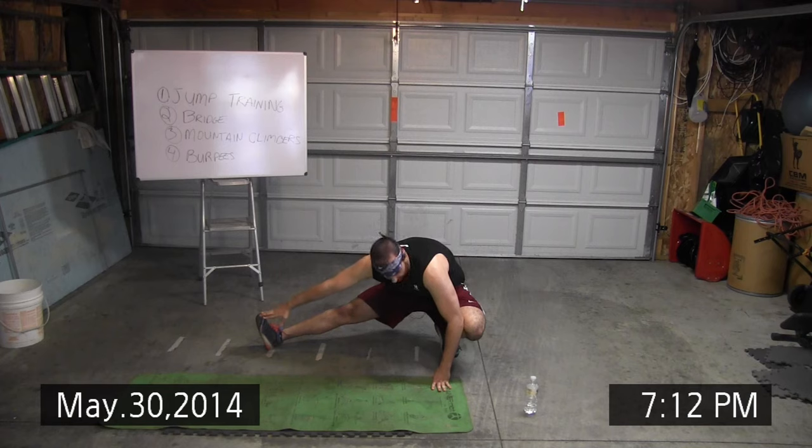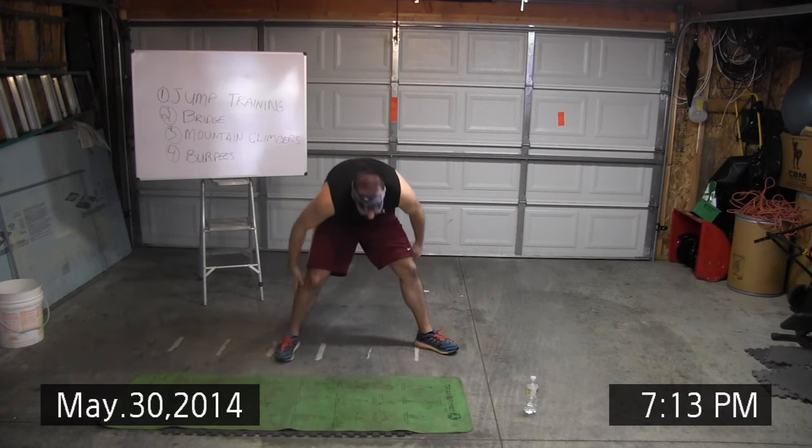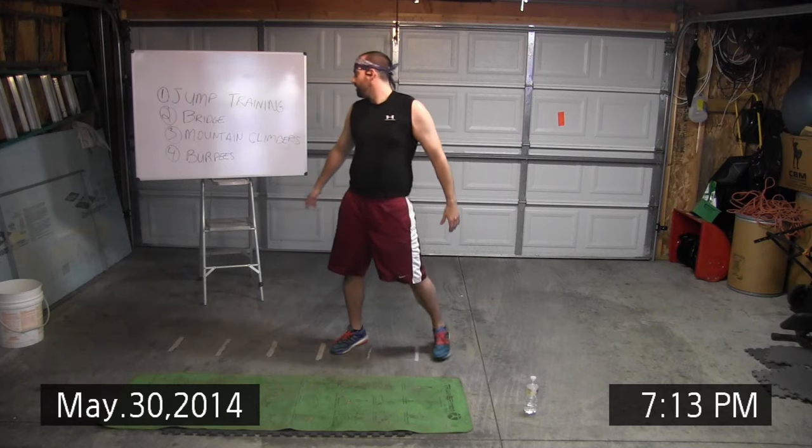Remember, left elbow against left knee, pushing that out. Feel that groin stretch, right hand, right foot. Feeling that stretch in your calves and your hamstrings. All right, nice job. You guys ready for this?